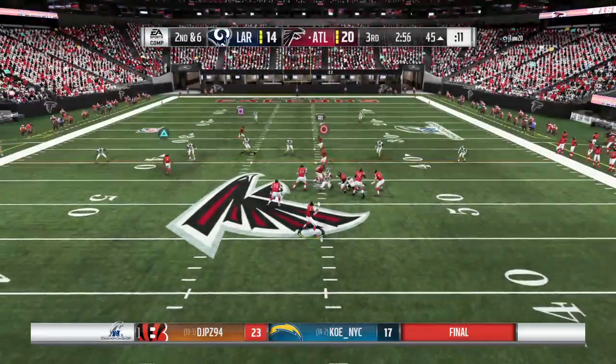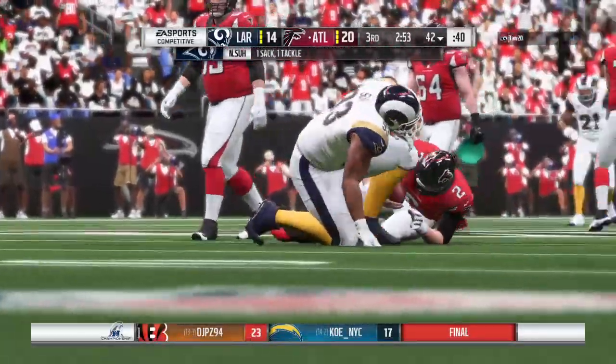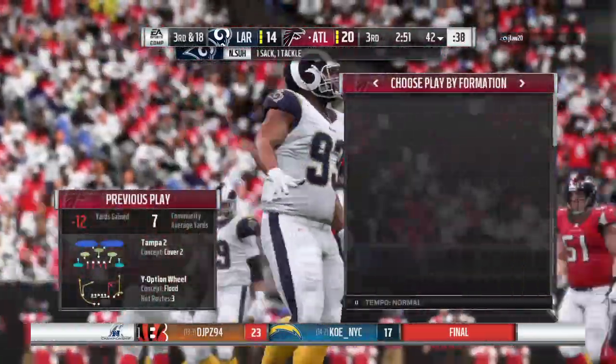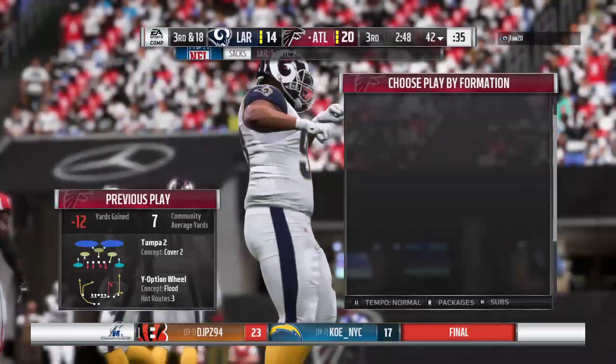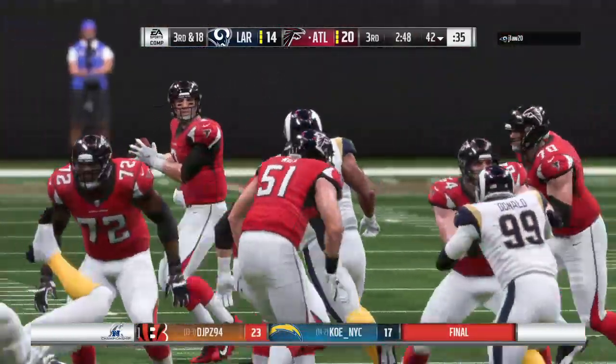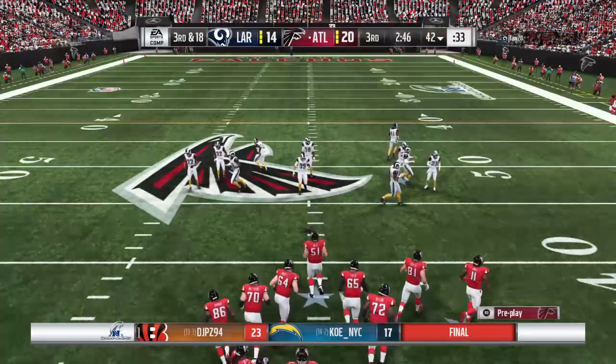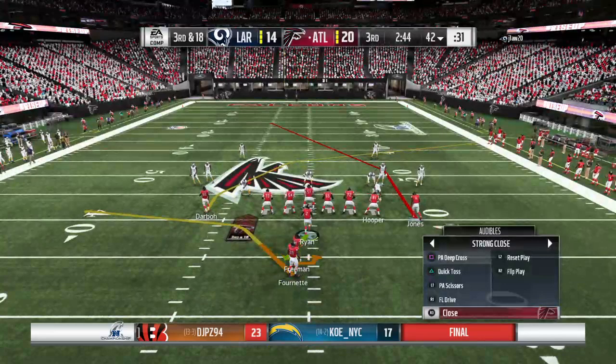Looking to throw on 2nd down. Ryan. And the Rams got him. They bring him down. Ndamukong Suh. Never giving up. He's able to keep working and get him for a loss of 12. So the sack pushes him back, and now 3rd and long for Ryan and the Falcons.